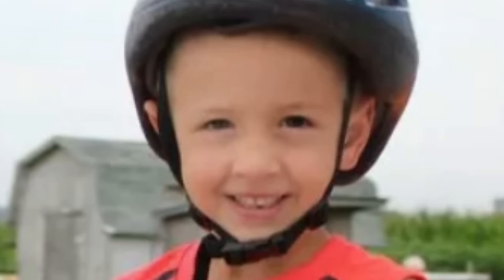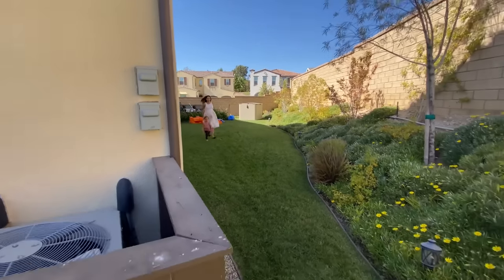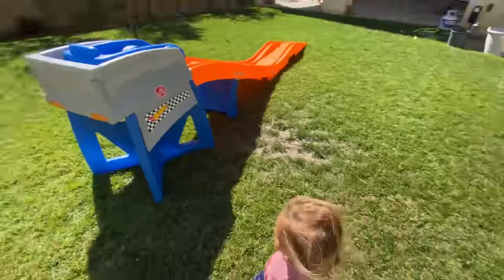All right, you know who would be a great test for this? All the little kids. Not this kid, our kid. That's right, we're talking about Luna. Our collective kid. We adopted a child. Our Hi5 Studios wonder child, Luna, would love to try this roller coaster. Learn more from step two. Okay, so check this out. What is it?